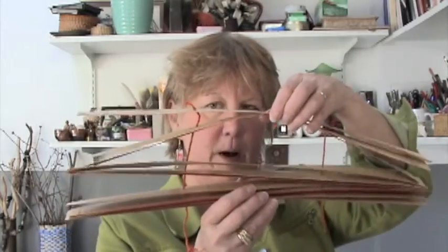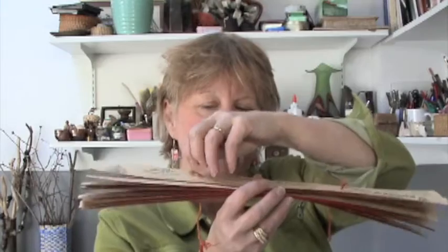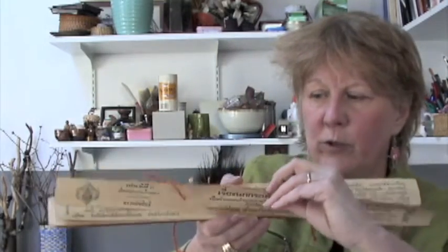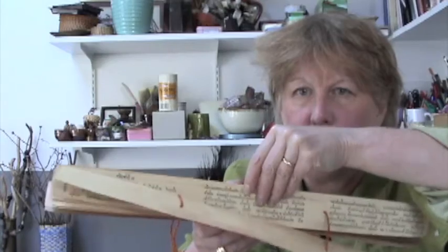The way that these books are made is that they're a collection of palm leaves. They have holes in them that are threaded onto string with a knot or sometimes a bead or a coin at the ends to hold it together. The way a book like this is read is you would turn the pages like this and read the pages.